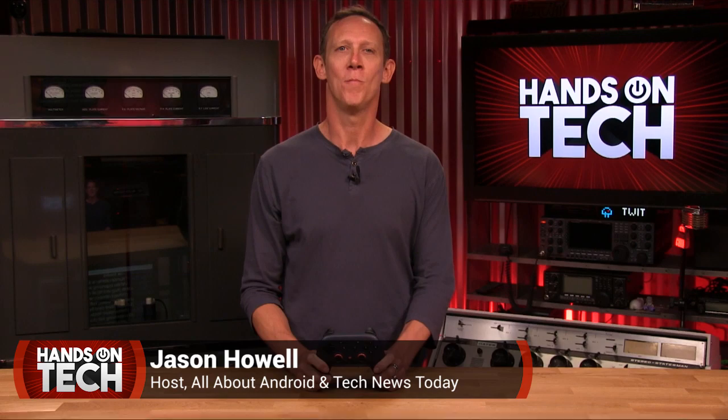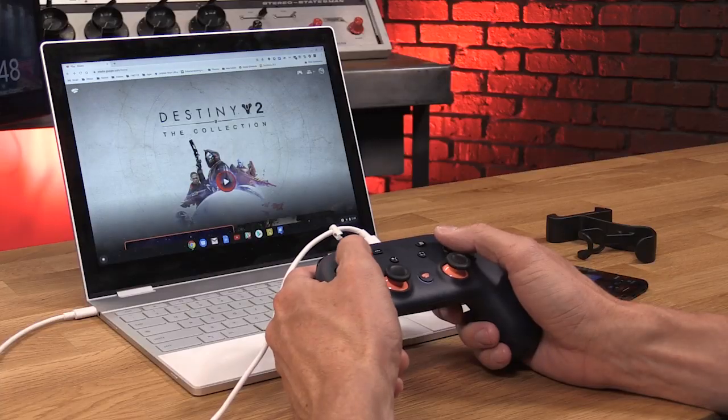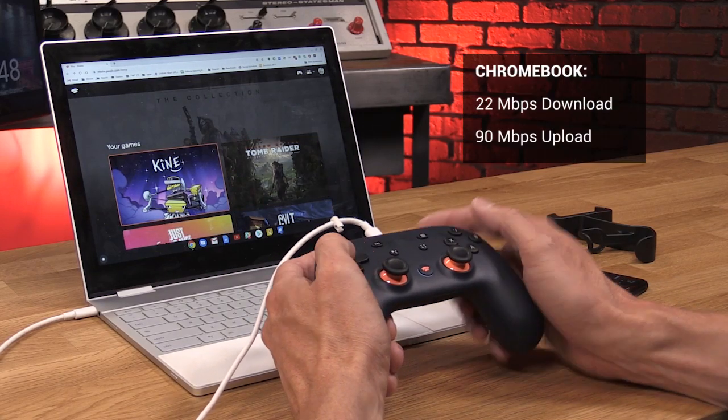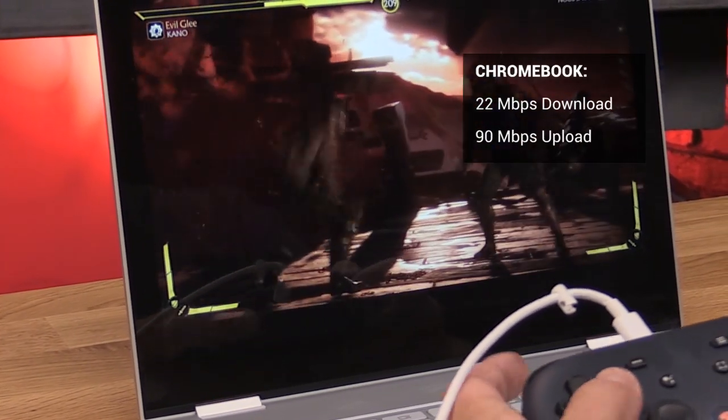So the big concern among gamers is whether a fully cloud-based top-tier console can go toe-to-toe with the expensive consoles that we're used to buying and plugging directly into our home theater systems. How does the internet affect the gaming experience when it's all streaming from the cloud? Well, I fired up Stadia on my Pixelbook wirelessly, getting 22 megabits per second down, 90 megabits per second up. And I had some, let's just say, serious stuttering issues.